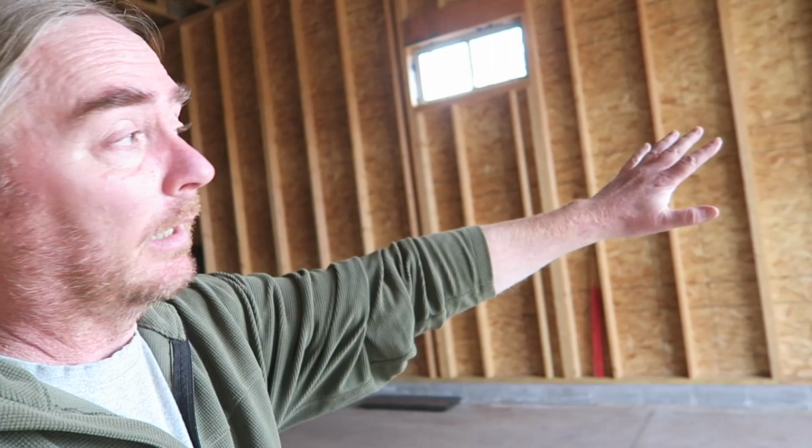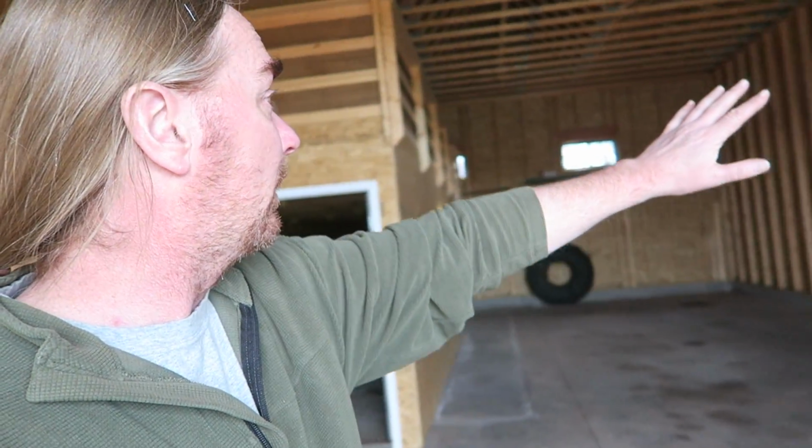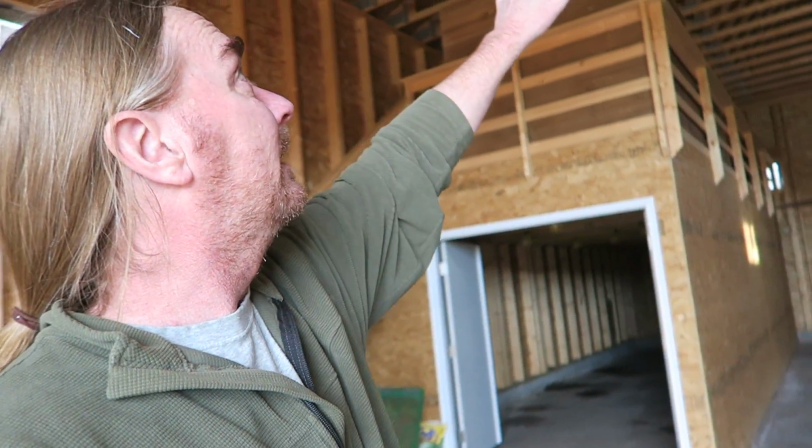To do this space, now granted, he said he would be doing the sidewalls, as well as a little bit of foam up top, but for the most part, the trussed areas were going to be blown insulation. Now, to do all of that, he was saying it was going to be right around the ballpark of 18, 20-ish grand. Yeah, I almost choked.